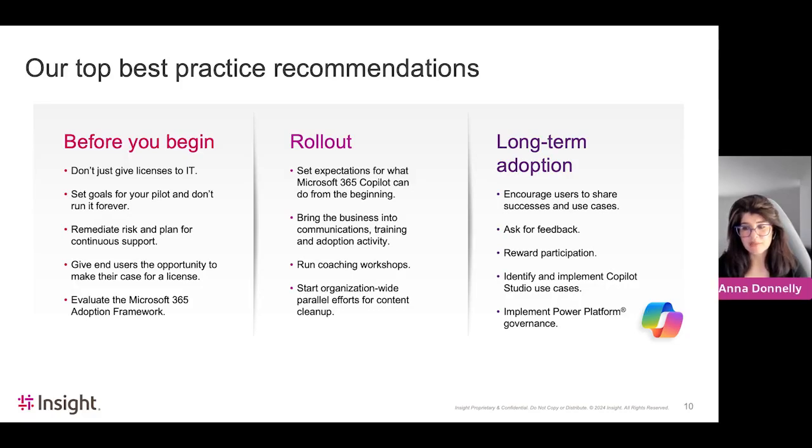So if you have the right pieces in place, champion programs, if you have the right resources in place, if you're continuing to engage folks in activities related to adoption, you're going to be successful. But that starts with an evaluation of your capabilities today and what you need to put in place for tomorrow, right? So look at these things before you begin.